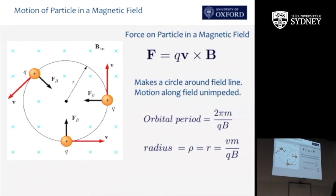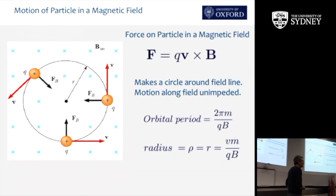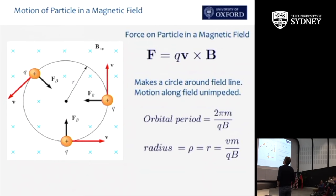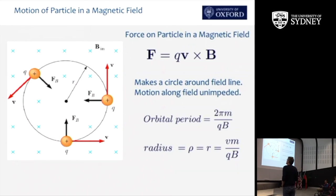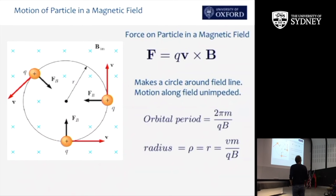Who knows the cross product? Okay, the cross product is a neat thing you can do with vectors. This is the vector V, so in this picture here, V is upwards, right? This is the vector B, which in this picture is going into the board, into the screen, right? And V cross B is a vector that's perpendicular to both V and B.